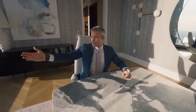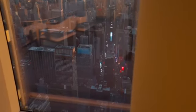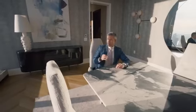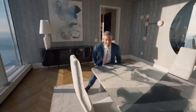And I've got all of Lower Manhattan, the Verrazano, World Trade Center, Freedom Tower, Summit, and I'm looking right here at Times Square. While I'm eating dinner here, if this is December 31st, I could be sitting in this chair, having a glass of champagne, watching the ball drop. All right, let's go into the kitchen.